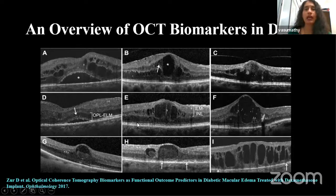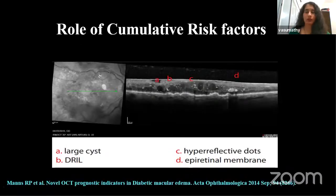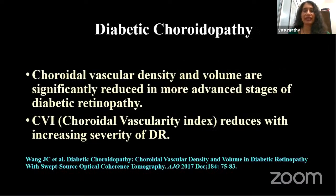So we must look at the outer retina very carefully whenever we see the OCT of a DME patient. And whenever we have about four cumulative risk factors, for example, A is a large cyst, B is, of course, there is DRIL, C, hyperreflective dots, and D, epiretinal membrane, you know that this patient is not going to do well at all. So it's better to keep him or her informed at the beginning itself.